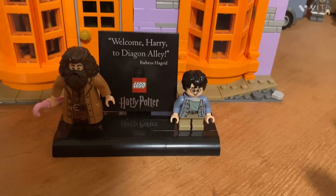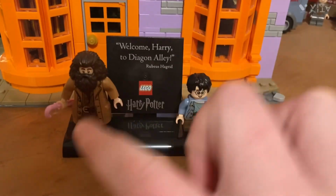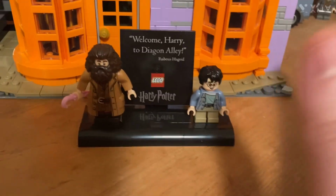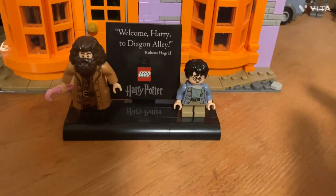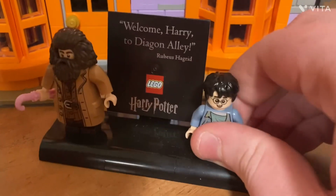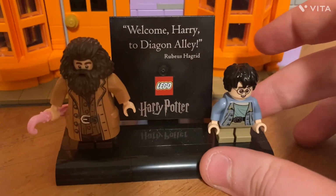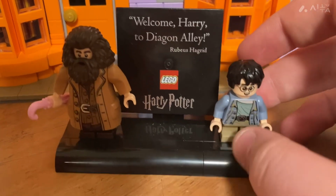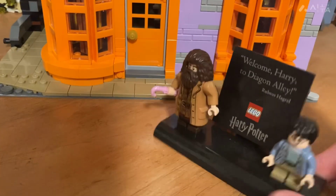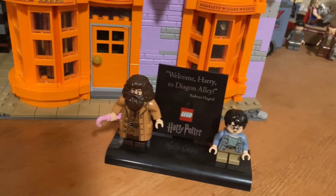And then before I move on, there was also this little build that was put in the box that was put in this set. It came with Hagrid and an exclusive Harry Potter. I'm not sure how exclusive he is anymore, but he was really exclusive when the set came out. But it's a printed tile that says, "Welcome Harry to Diagon Alley, Rubeus Hagrid." And just little studs there you can put your figures on to display them like that, which I think is really cool. I guess technically you could say it's a gift with purchase. But I mean, it was in the set, so I guess you can't really say that. They use SNOT bricks and just a sideways building technique to get that.